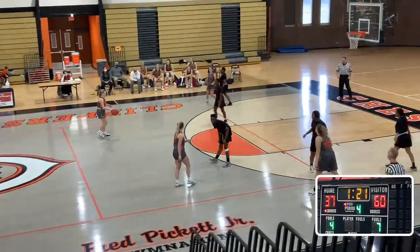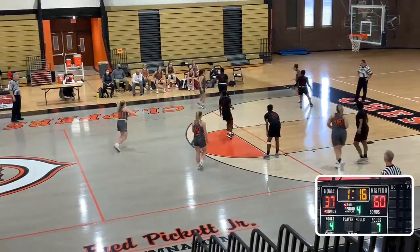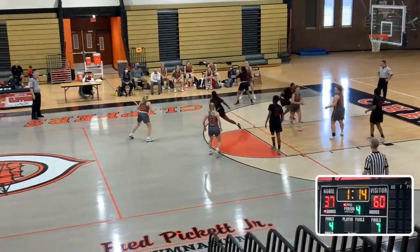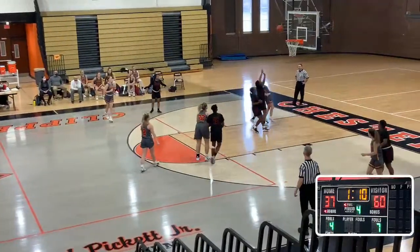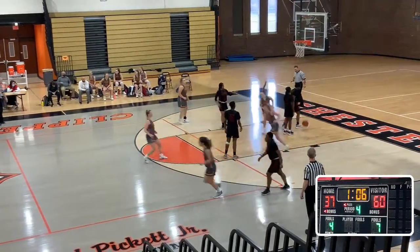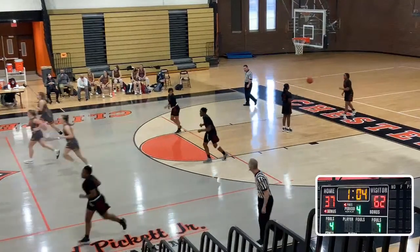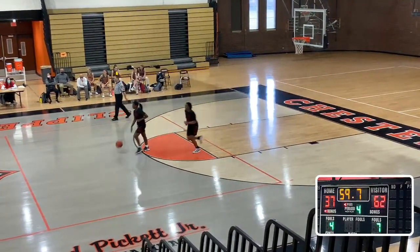And again, Penncrest will run some clock here. Run a little motion. They cut. 25, Bernhardt. She swings it back out to Huggins. Huggins drives to the basket. She misses. Gets her own rebound. Goes to the other side, and she scores. So we now have 1 minute. Shine Hall will bring the ball up for Chester.